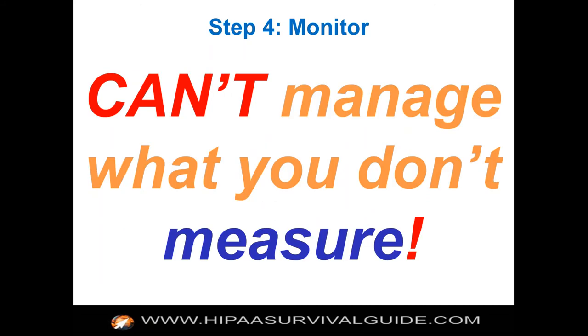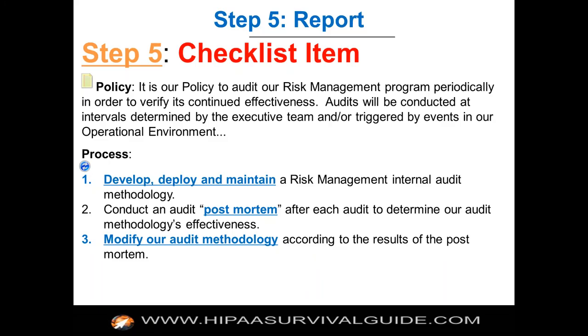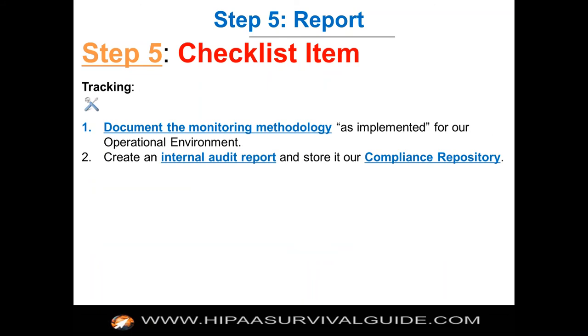Bottom line is you're not going to be able to manage what you don't measure. That's what monitoring is. You've got to measure the effectiveness of the security controls that you put in place. And then you've got to have the ability to report out, because if you don't report out, you're not going to know how well you're doing.